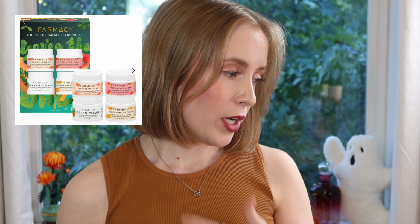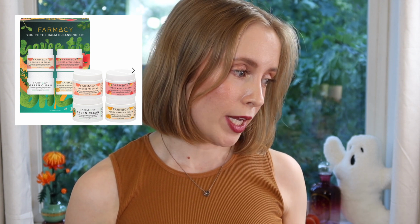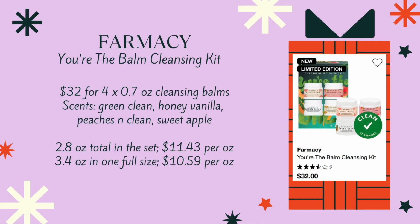So the cost per ounce of a typical full size is $10.59 per ounce, but the cost per ounce of this value set is $11.43 per ounce. So this is in no way a better value than just buying a full size of this cleansing balm, other than you are getting 3 fun scents that aren't normally available. And I guess these minis could be useful for travel, but you can always just decant your full-size cleansing balm into a travel container and save a lot of money that way.